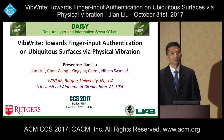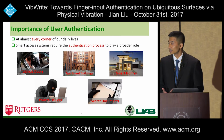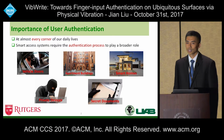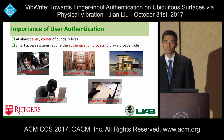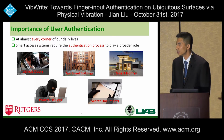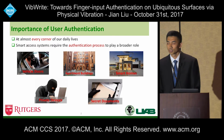User authentication is very important. As we all know, it can verify a user's identity and is deployed almost everywhere in our daily life. In particular, the increasingly wide deployment of smart access systems requires the authentication process to play a broader role in numerous activities. For example, it becomes very necessary when we want to get access to a vehicle, apartment building, private devices, secret documents, even some applications in smart homes.